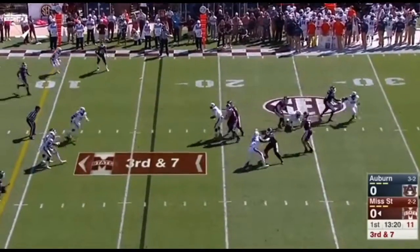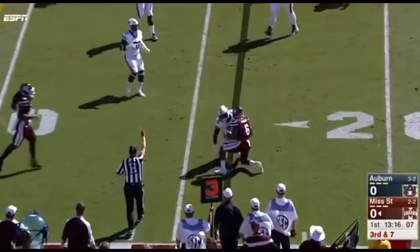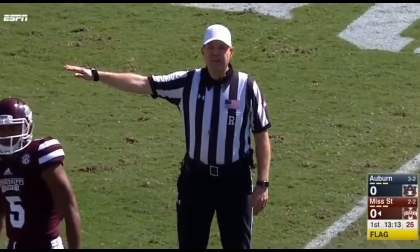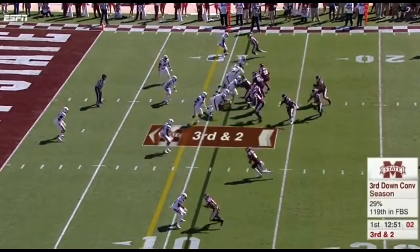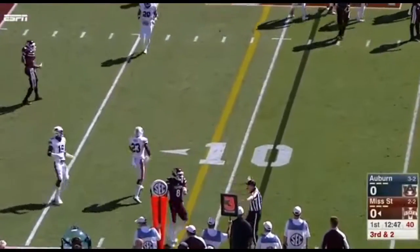He has all day. Flag on the play, and he's able to go underneath to Donald Gray. Offside, defense, number 55. 5-yard penalty, third down. That's where he likes to go. He'll roll out, and incomplete.